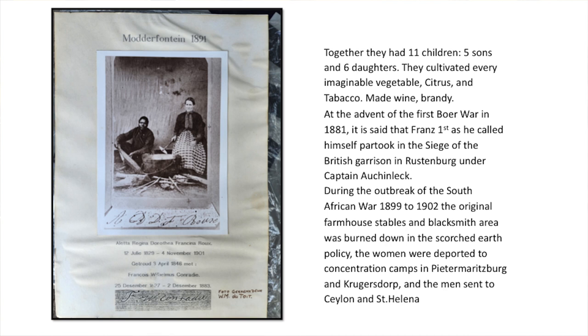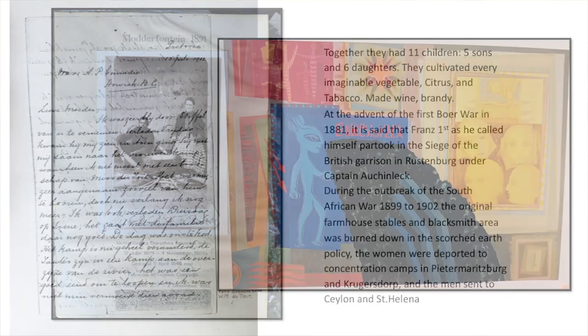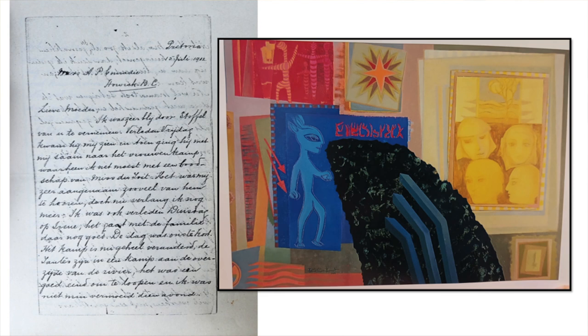The women were deported to concentration camps in Pietermaritzburg and Krugersdorp, and the men sent to Ceylon and St. Helena. That's the result, if you look on the right, of that painting that she was painting in the studio that I showed you earlier. And then you can also see this painting comprises a lot of different paintings and elements. And next to that is a letter that was written in Harwick.